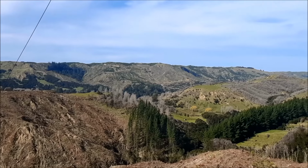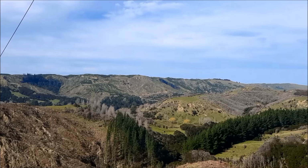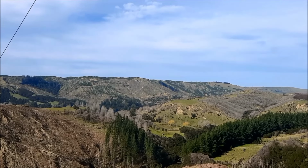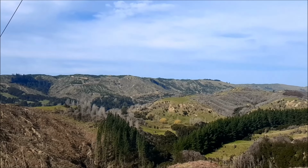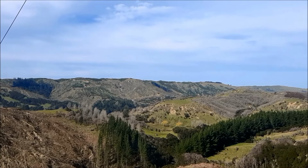And over the back there, up against the skyline, there's another block that's another owner, that one there. But they've left trees in there as well. They're obviously too hard to get for some reason. Never mind.